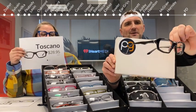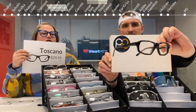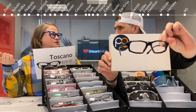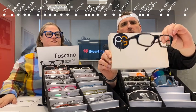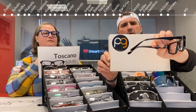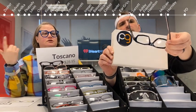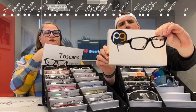Here we go. So this is called Toscano. This is what we would call an athletic frame. So it's got a little bit of curve to it. A lot of people use them for riding motorcycles, because you kind of need that extra curve to keep the wind and dust and things like that out of your eyes. Very aerodynamic. I can see from the inside there's a nice metal bar, which means they are also adjustable. You can adjust them with heat and then mold them to your head a little better.